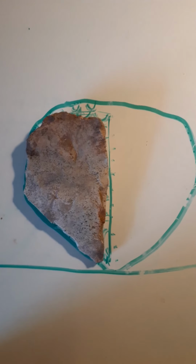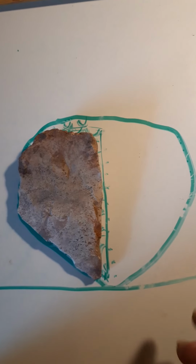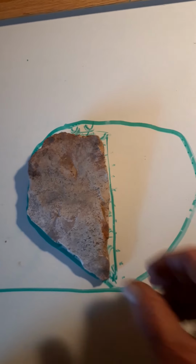Another trade item that, if knapped all the way around it for sharp edges, would be what is called a hand axe.